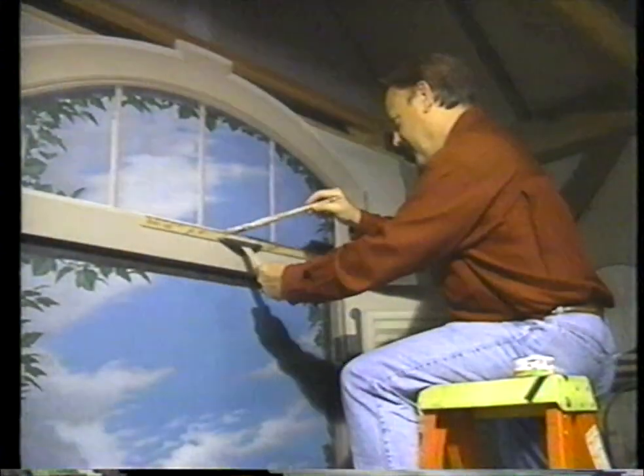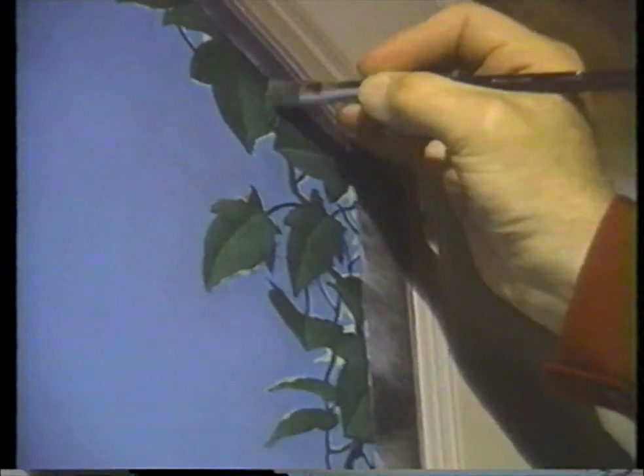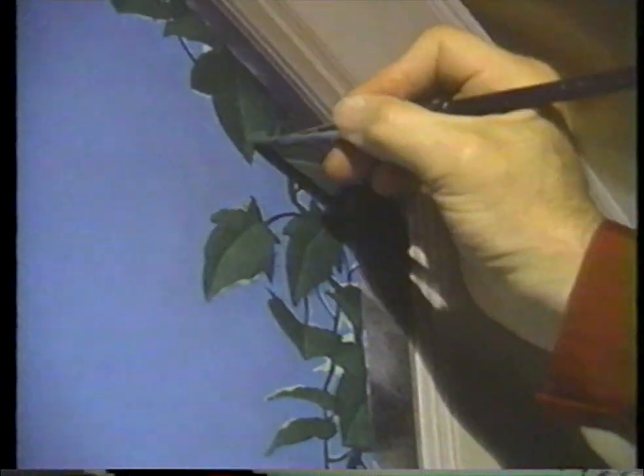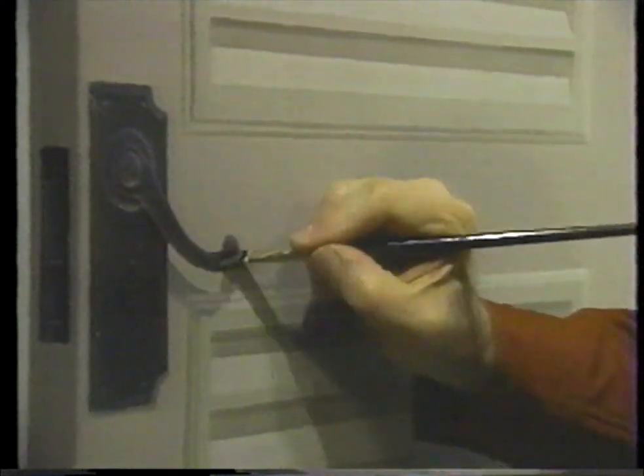I think with any talent, you fine-tune it to the point where you can do exactly what you want with that paintbrush. The line, the shape, the sharp edge to an object is what basically fools the viewer and creates the illusion.